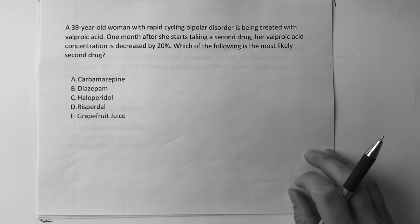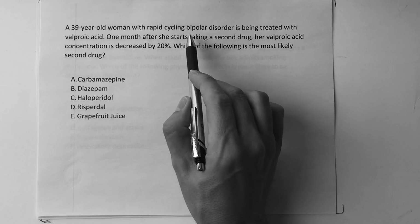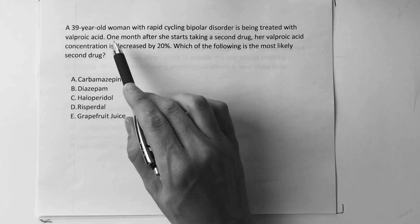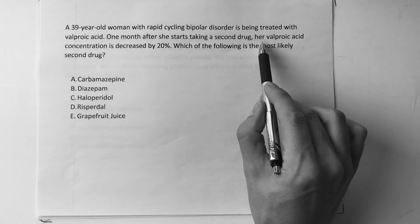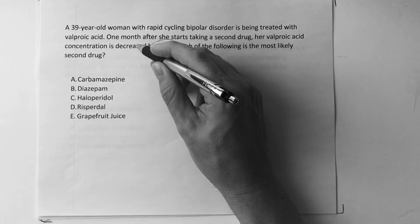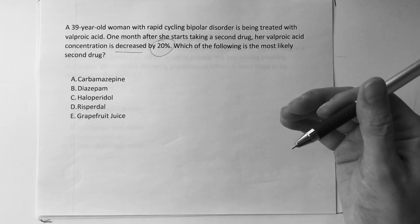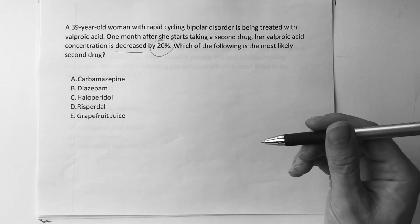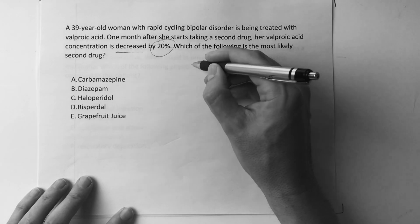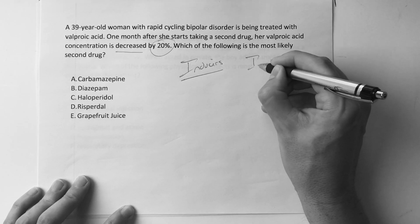Okay. This one says, 39-year-old woman with rapid cycling bipolar is treated with valproic acid, also known as Depakote, right? 1 month after she starts taking a second drug, her valproic acid concentration is decreased by 20%. So things went down by 20%. Something kind of induced the metabolism of the valproic acid. So which of the following is the most likely second drug? So this just goes back to, remember what we talked about. You better know your inducers and your inhibitors, right?